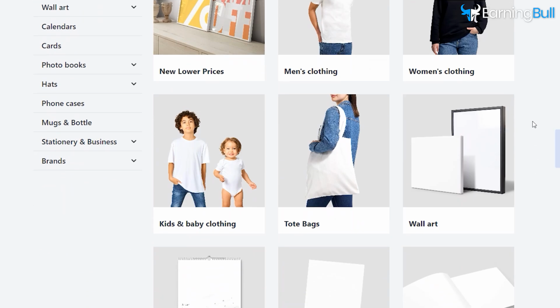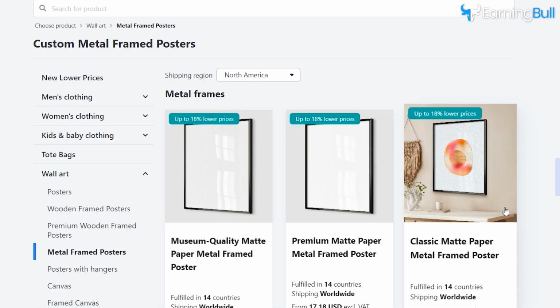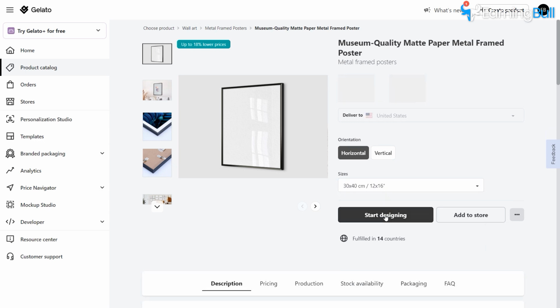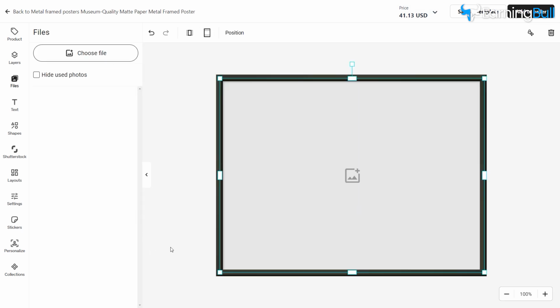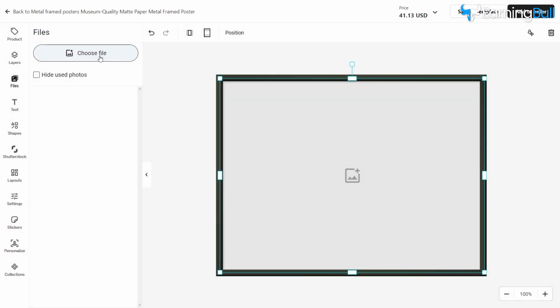Choose the wall art section, then select framed posters. For the size, pick 12 x 16 inches since it's a popular option for most homes and offices. Once you've set your preferences, click the Start Designing button. This is where you'll upload the quote designs you made in Canva. Simply click the frame or choose File and choose the design you saved earlier.